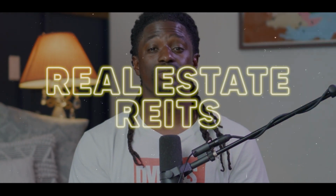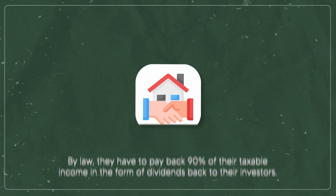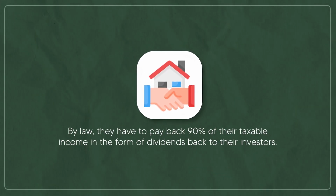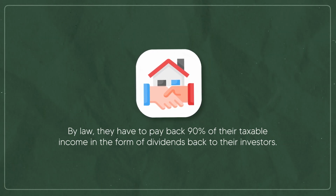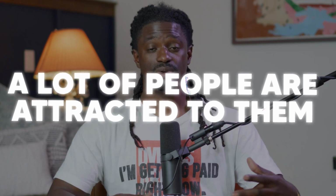There is a thing called real estate REITs. Real estate REITs, real estate investment trust companies, invest inside the real estate sector, right? And by law, they have to pay back 90% of their taxable income in the form of dividends to their investors. They usually have a high dividend yield, and that's why a lot of people are attracted to them, and they also pay out their dividends every single month. Most people run straight to them and say, I have a monster dividend portfolio.